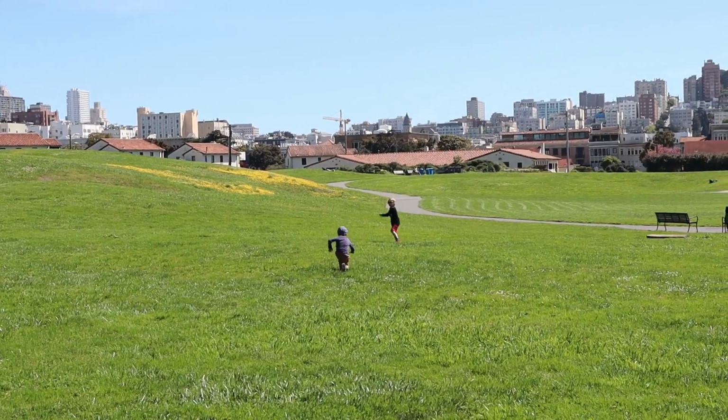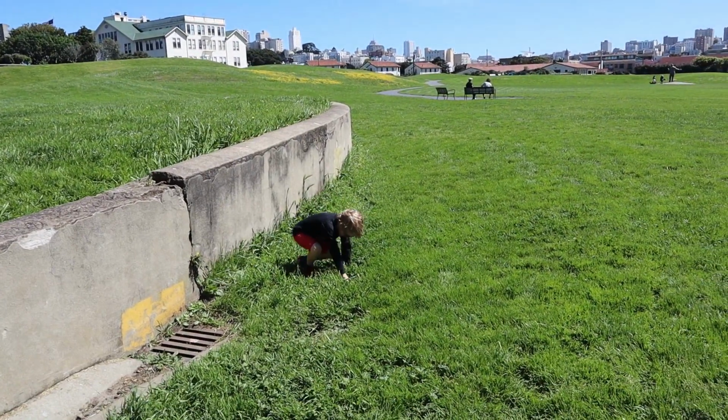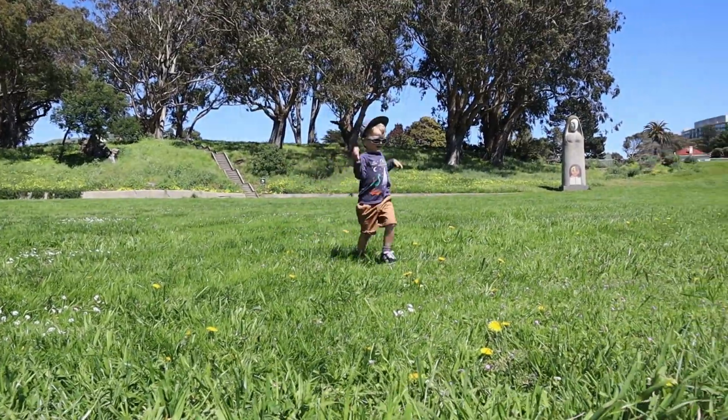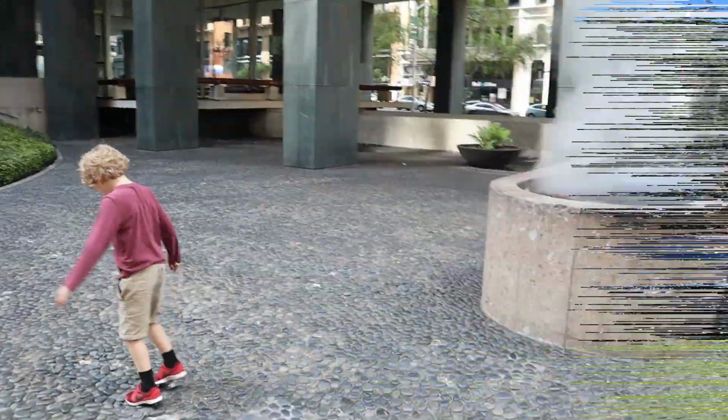There's an aquarium, there's a merry-go-round. There's just so much there. You could spend the entire day there. There's lots of parks around San Francisco, so I'm sure if you just walk, you will find one. There's so many around the city.